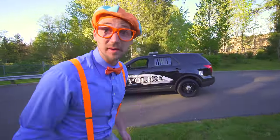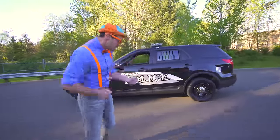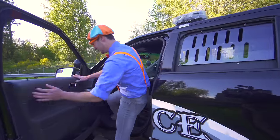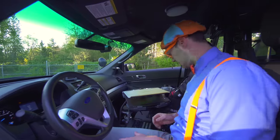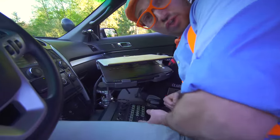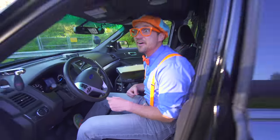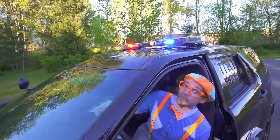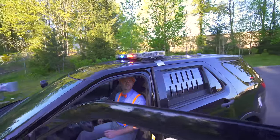Look inside the police vehicle with me? Yeah, come on! Whoa! Wow! Now we're inside the vehicle! Look at this! Look at the switch, do you see it? I'm gonna push it all the way to the right, and those are the lights! Look! Whoa! Those are so bright! Okay, I'll turn them off now.